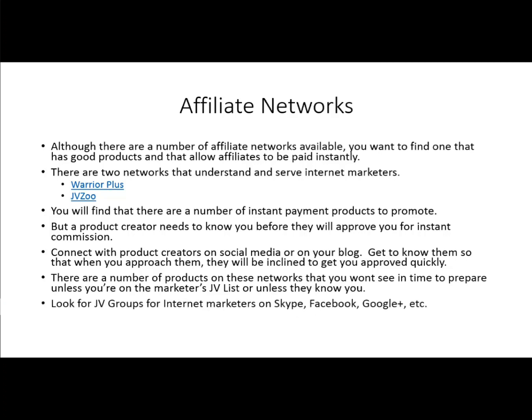Okay, and one of the other ways you can get together with people and get to know them is to look for JV groups of internet marketers on Skype, Facebook, and Google Plus. I mean, all of them exist. You want to be involved with them so that, again, you can find out about products as they're being created, or before they're being created, so that you can get your offer and your bonus in place in order to make the pitch to your buyers or those that you find.